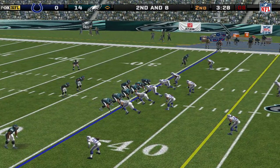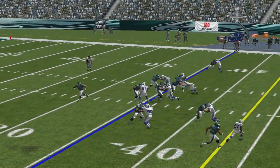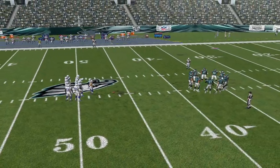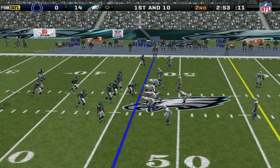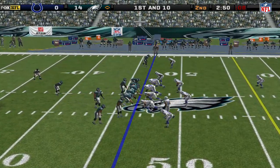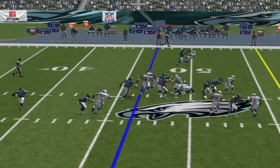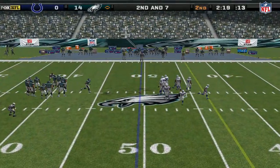The Colts with a four-man front. Watch the snap down. On the ground. Number 27 is there on the stop at the 47-yard line. So they have 1st and 10 here. Keep the throttle down. With a counter play. Number 93 is there for the tackle at the 50-yard line.